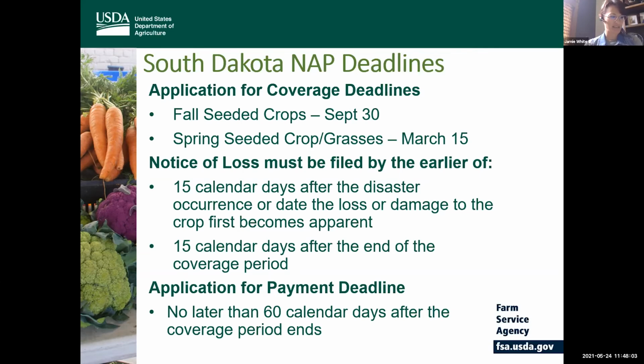Application for payment must be filed within 60 calendar days after the coverage period ends. So again, that coverage period ends for grazed acres on October 15th. So that application for payment would need to be filed no later than 45 days after that 15-day time frame for the notice of loss to be filed.